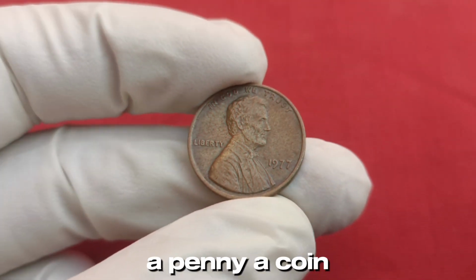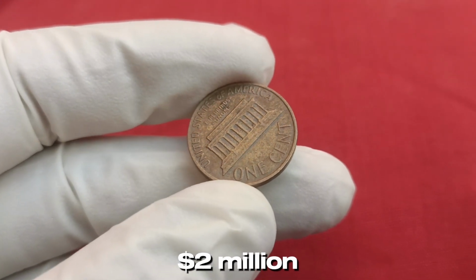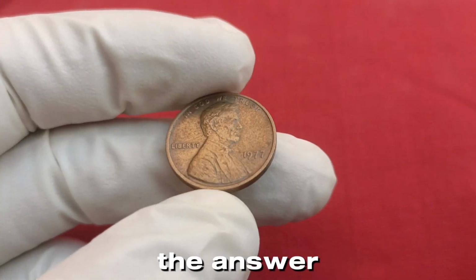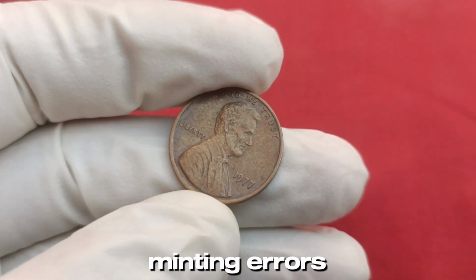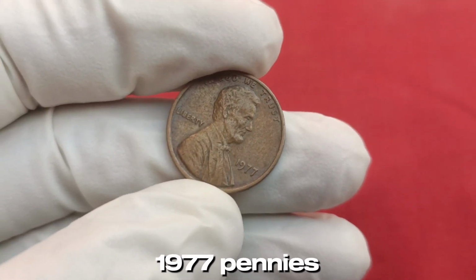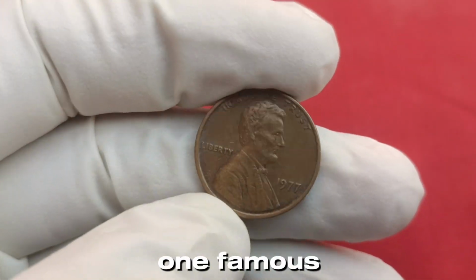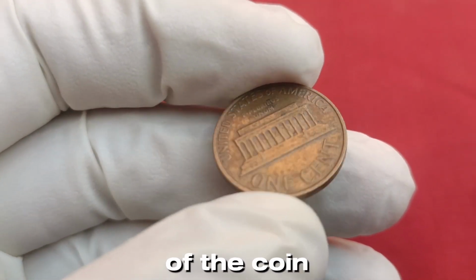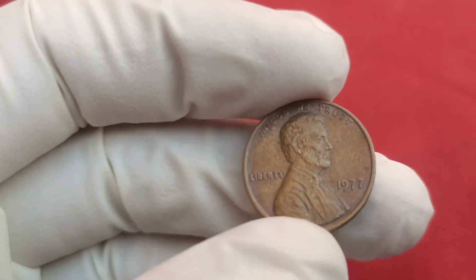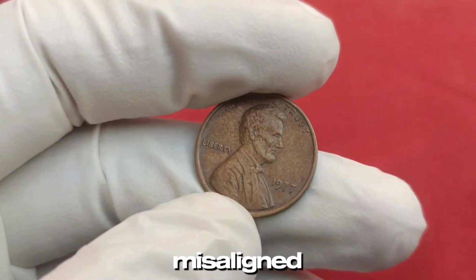So, how does a penny, a coin worth just 1 cent, skyrocket in value to $2 million? The answer lies in a combination of rarity, condition, and demand. Here are the key factors. Minting errors. The most valuable 1977 pennies feature rare minting errors. One famous example is the double die obverse, where the lettering on the front of the coin appears doubled. Another sought-after error is the off-center strike, where the design is misaligned.